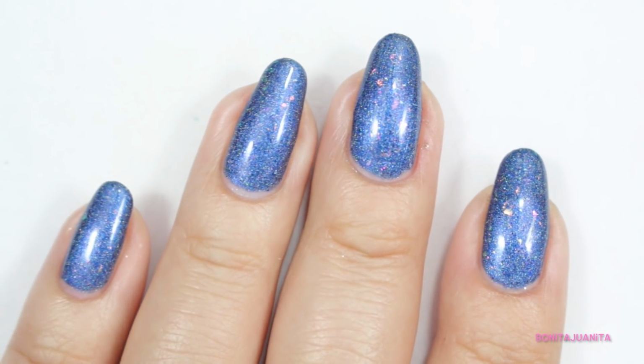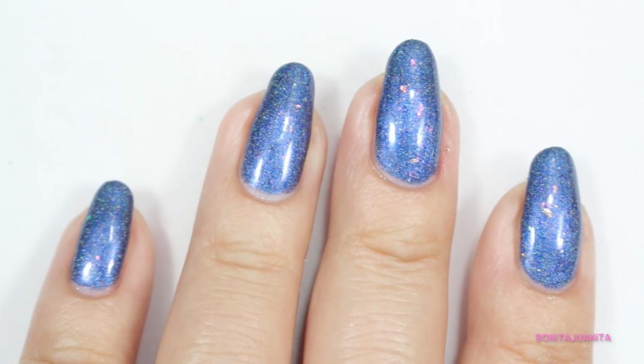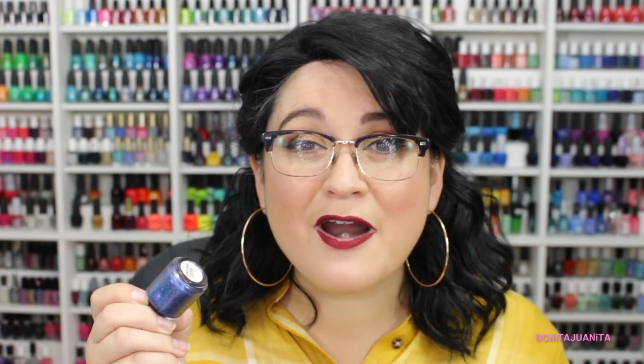I thought the formula was great. Opaque in 2 coats. I did put on a glossy topper, even though it had quite a glossy finish all on its own. I just wanted to make it super glossy and make it look really complete. I thought this was really beautiful. Again, it's absolutely stunning, very striking, a very deep, rich sapphire blue, beautiful formula, and those flakies are absolutely divine.